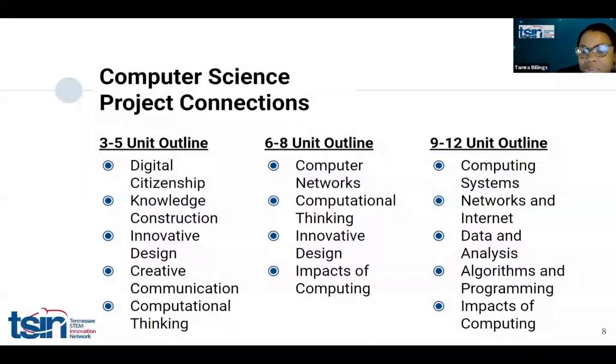All right, so the content's broken into 4 or 5 units that are also directly aligned to our Tennessee state standards. And so this supplemental PBL curriculum gives our teachers a starting point on how to engage with these new computer science standards. And again, it's through project-based learning.